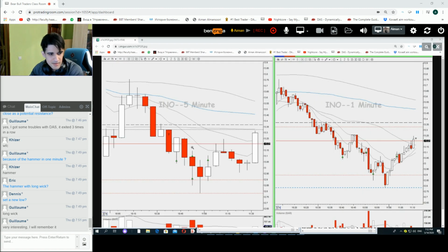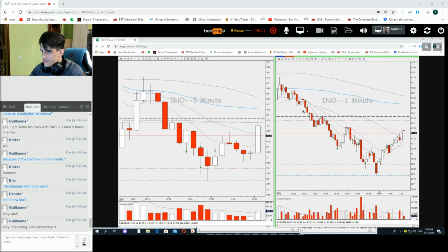INO. Let's see what it did there. So this on the 1 minute chart, it looks good. On the 5 minute chart, it looks good. And this is the trade where I took it to the short side. No, this is not it. I took it a little bit earlier actually.